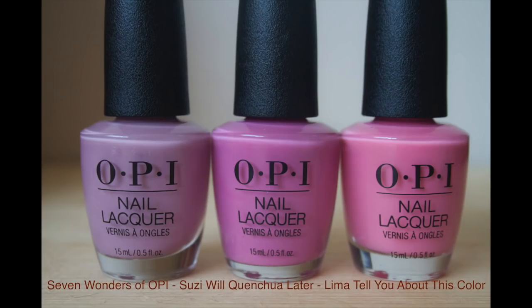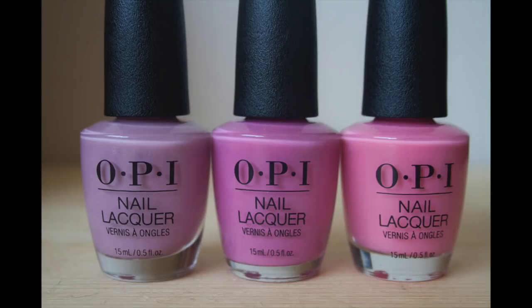I don't have anything in my collection similar to Suzi Will Quench You Later, so I decided to compare it with the other two pinks in this collection because they are a little bit similar. The Seven Wonders of OPI is definitely a little bit more muted and more dusty, a little bit more neutral as well, whereas Lima Tell You About This Color is just a little bit more bright.